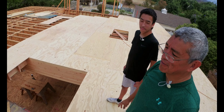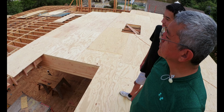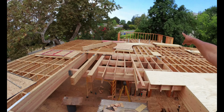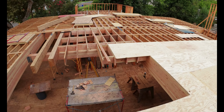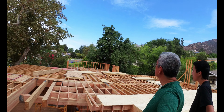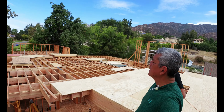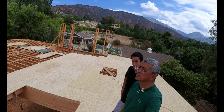But the floor's coming along. We expect to be done in maybe 2 more days, 3 more days. Well, actually, if we count the balcony over there, which is at the far end, that's a second story balcony, a deck really, we'll probably be done around Thursday, I'm guessing. And after that, we can start putting up the framing for the second story.